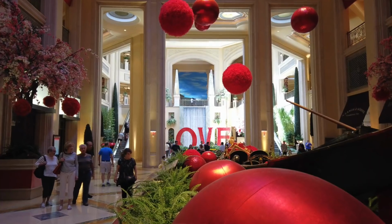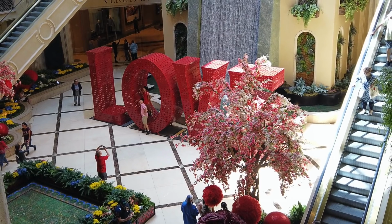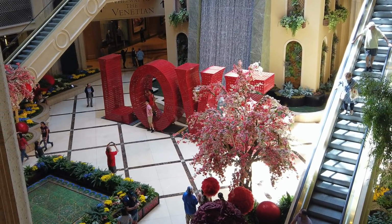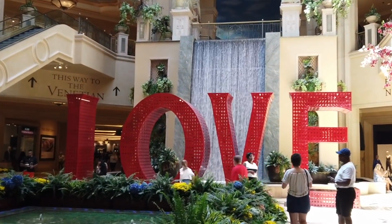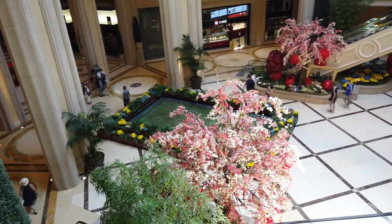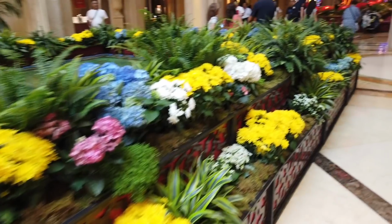The love sculpture that we featured several times in past videos dominates the atrium and is a favorite picture spot for tourists. Between that and the waterfall, you just have to linger here for a few minutes and just admire the beauty. The atrium floral theme is changed 5 times a year, and we never miss it. It just takes your breath away no matter what angle you view it from.